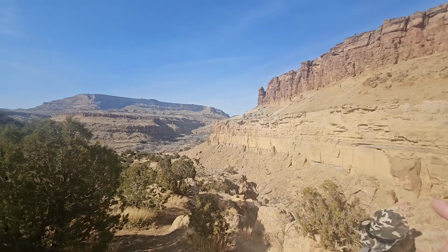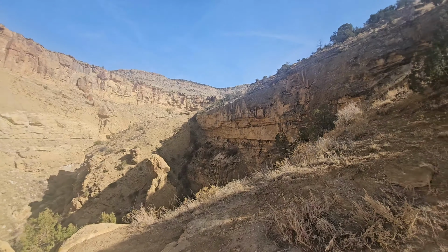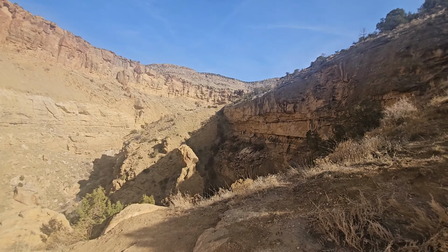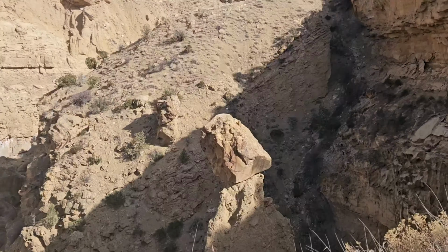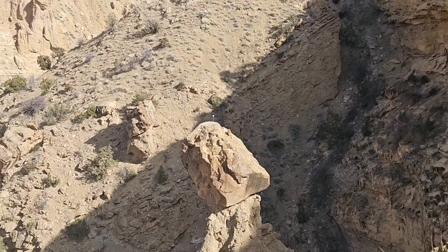We've been coming up for a while now, at least 400 or 500 feet. You can see the trail continues up this way and then does a loop and comes back down. We also were wondering, how did they get this here? Someone must have rock climbed all the way up there.